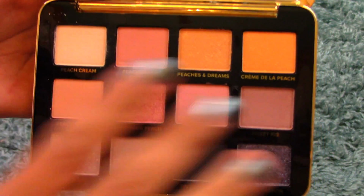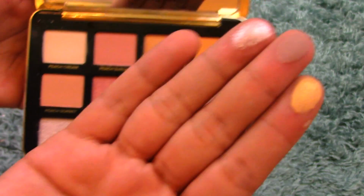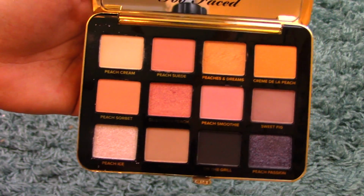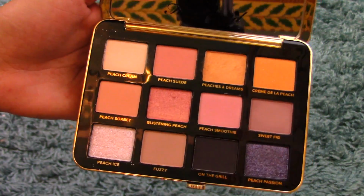The colors themselves aren't very pigmented. They're pretty light. They're not super duper pigmented, which is very Korean of this palette actually, because Korean eyeshadows are not known to be the most pigmented. So that's the newest one I have.